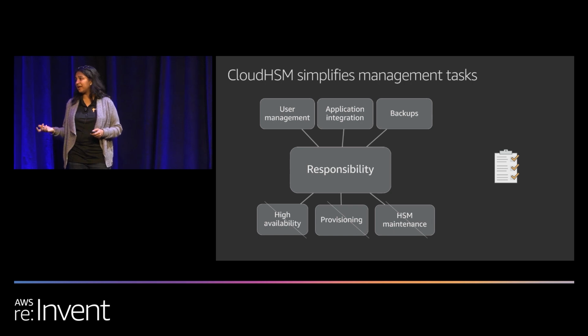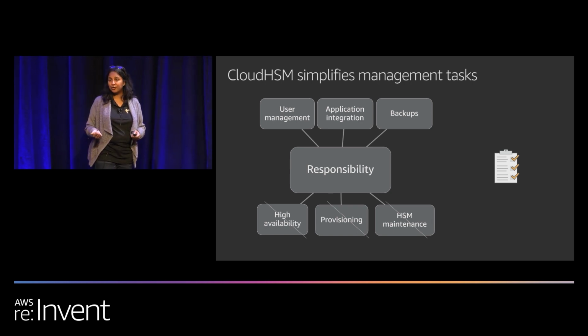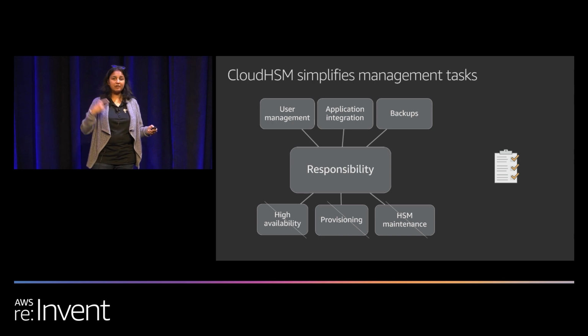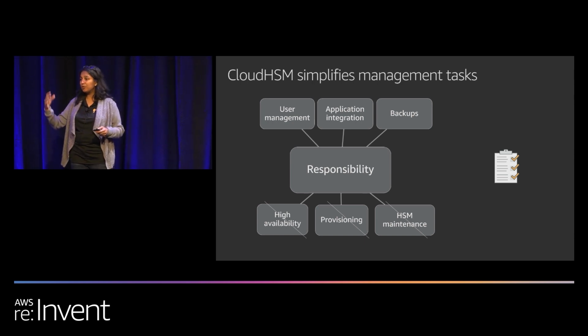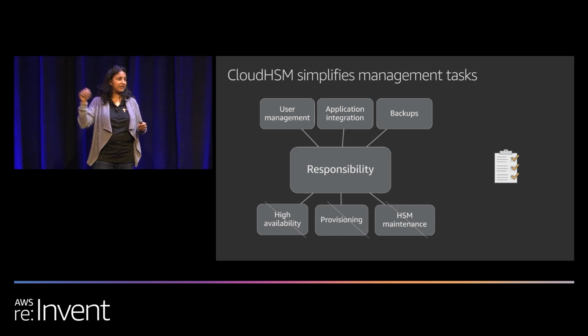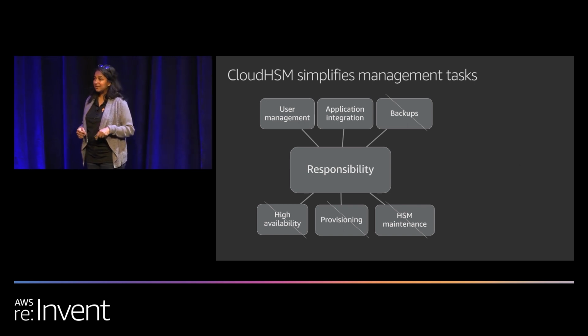We take care of all the maintenance on the HSM. So the firmware upgrades are transparently handled for you. Again, your application will never notice as long as you have 2 HSMs across 2 AZs. It'll just transparently switch over to the new one. You might see a snap in sessions when one HSM goes away and another one comes back. But as long as you have retries built into your app, you'll see a momentary increase in latency, and that's pretty much it.